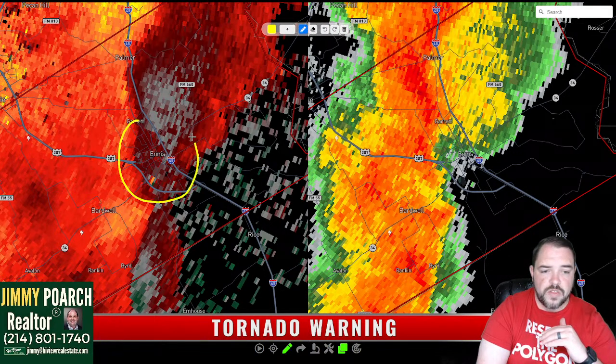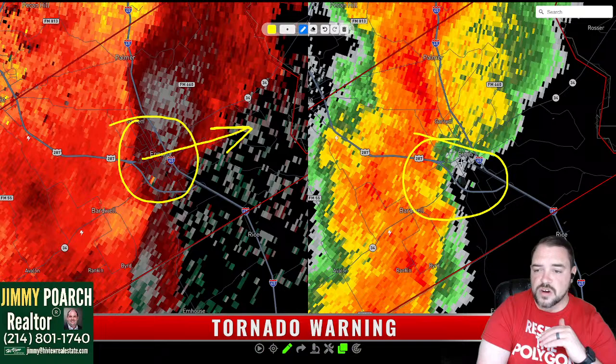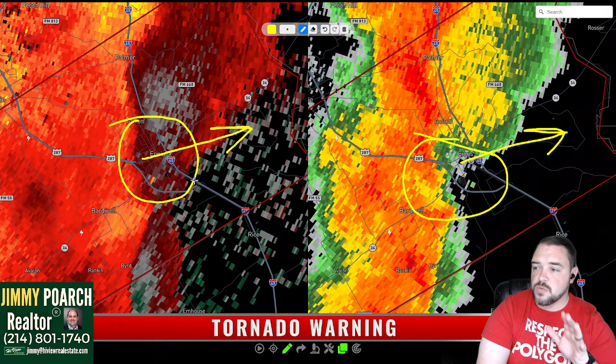In the Bardwell area, this is where we have possibly some rotation going on in this line, and that's going to continue to move towards the Trinity River here. And so we look at this.